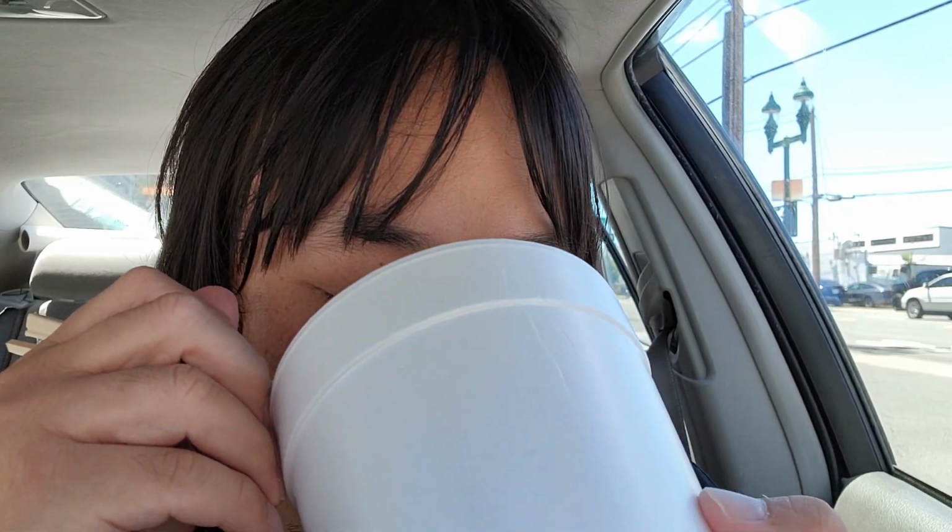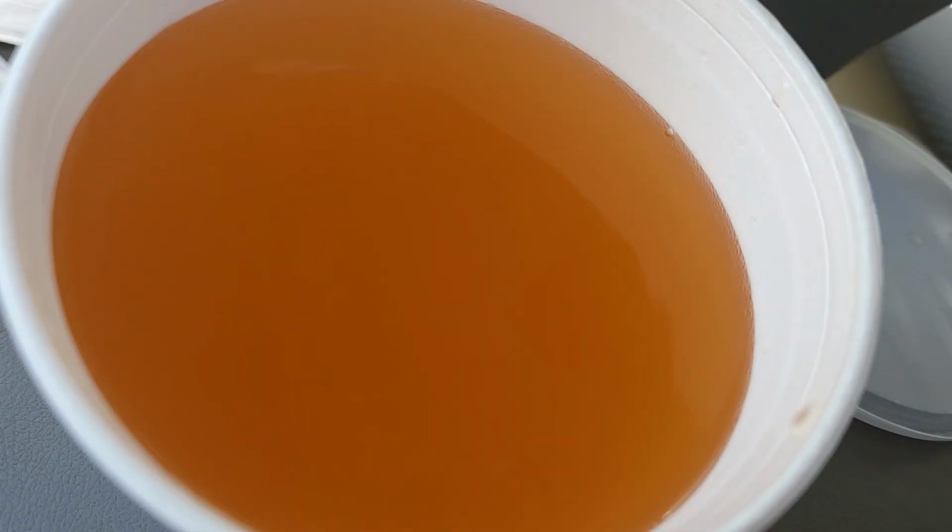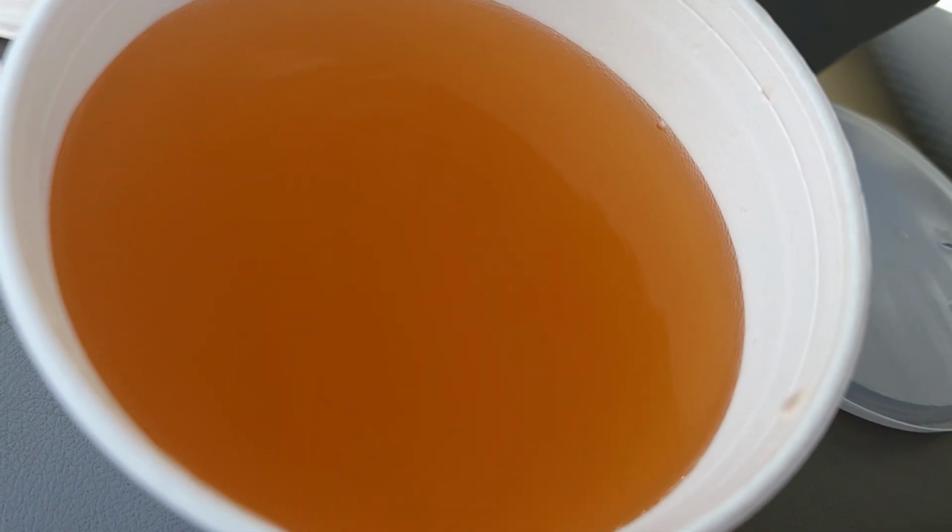Okay, we gotta get the broth now. Super clean tasting. It's a clear broth. I'm not really sure what's in the broth. I don't know what the ingredients are, but it's very flavorful. I really like it.